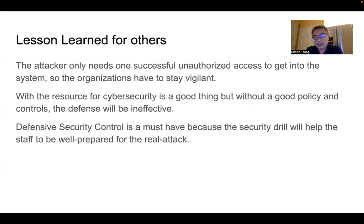In this class, I also remember one of the quizzes asked about this, and it still sticks in my mind: the attacker only needs to do it once. They need to get unauthorized access just one time, and then they are already in. But for the defense, we have to spend all the effort to protect the system. That's why it is a very tough job for the security professional. The attacker is always playing offense, and they only need to succeed one time, and they got it.